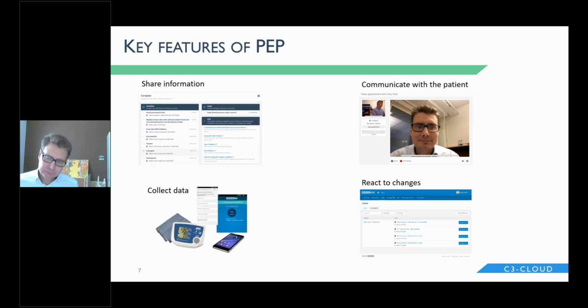Not only do you use these text-based messaging solutions that also our solution includes, but more and more we see the adoption of video appointments. You can see here on the screen an example where a health professional and a patient can meet at a distance. I think in these special times that we are living now, we are seeing quite rapid adoption of enabling this type of tools.